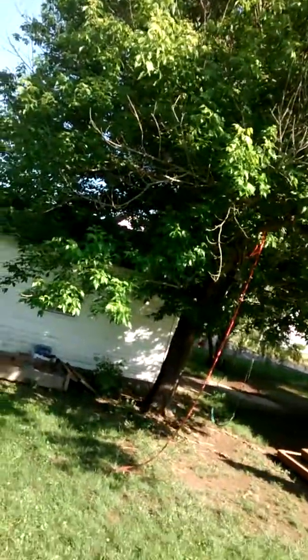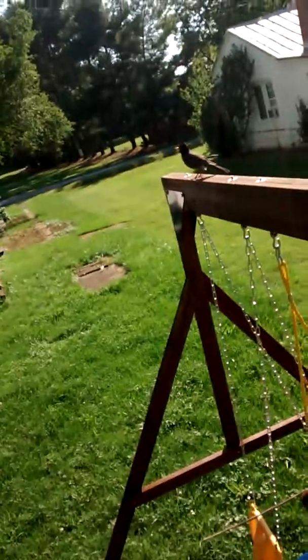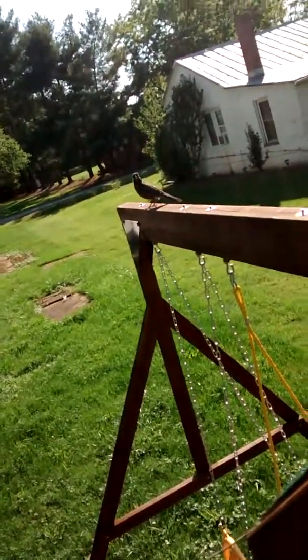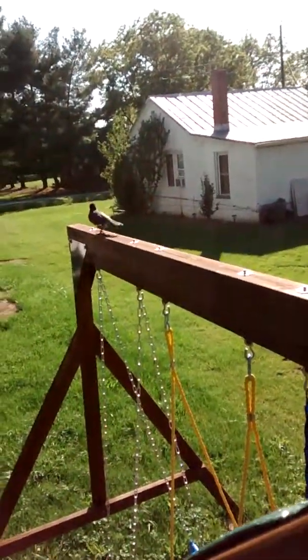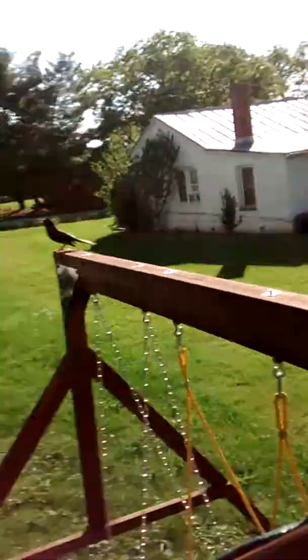Did you see that, Robin? I'm gonna call it over. There it is. I didn't actually call it over, it came over on its own. Now, if I'm not mistaken, this is the male. It's pretty cool because he's the father of these little guys.